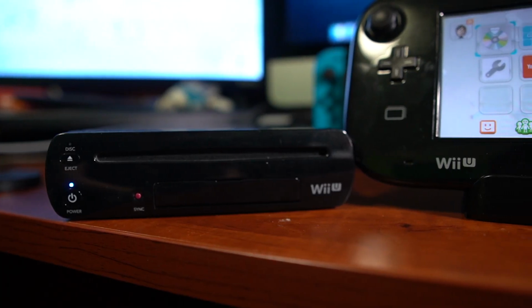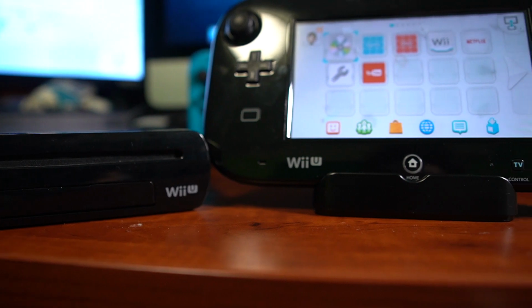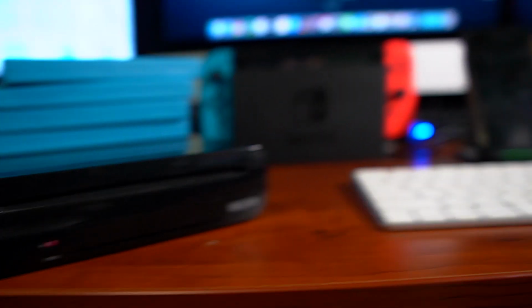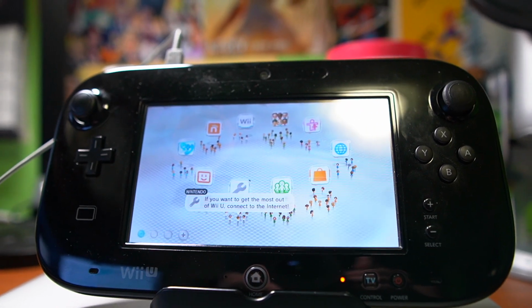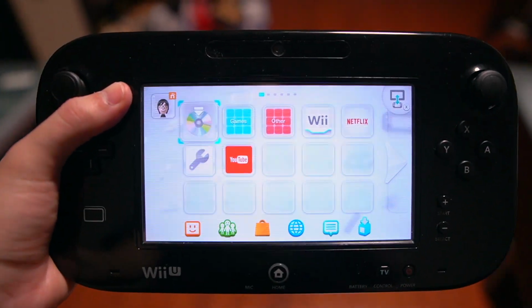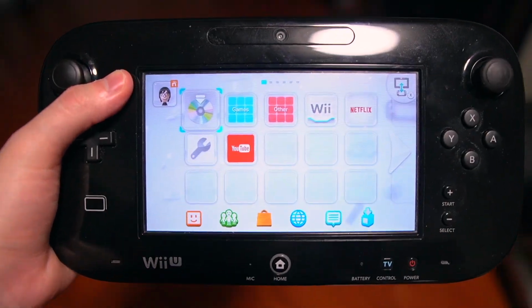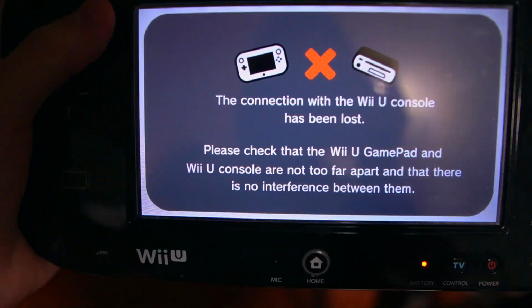The gamepad also suffered from wireless issues. Since the Wii U is basically wirelessly sending the image to the gamepad screen, it meant that you had to keep the gamepad within range of the console. And let me tell you, it was a really short range. Most people were expecting that they could bring their gamepad from the living room into their bedroom, but it just wasn't possible.